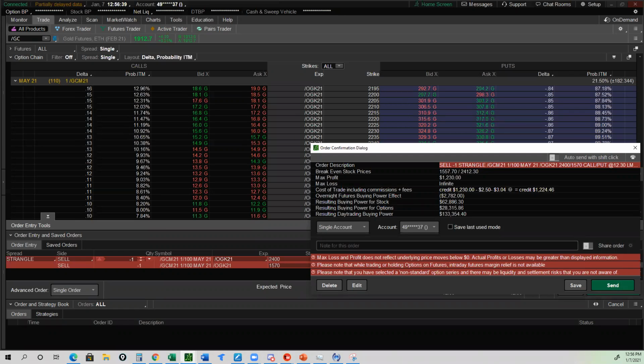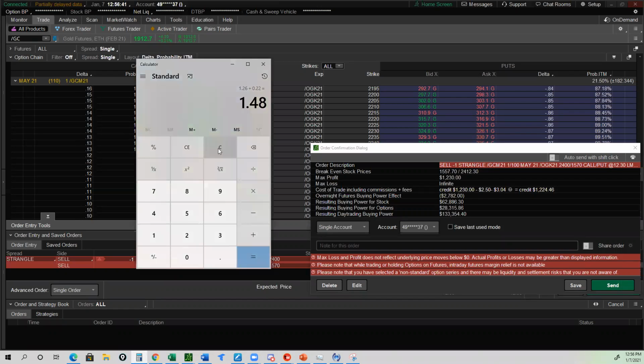Another reason I like futures, SPAN margin. Y'all, if you can bring in $1,224 in premium and you divide that by the amount of buying power required for that trade, 27.82, that's 44%. Y'all, of all the trades that you and I have done together, have we ever had one that was 44%?